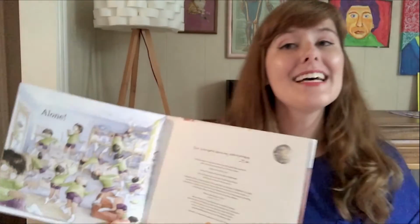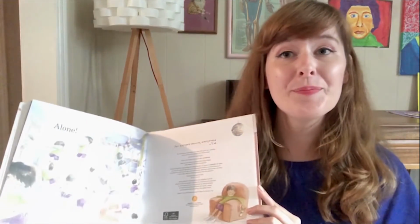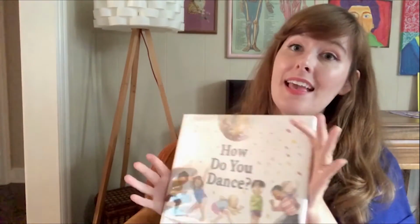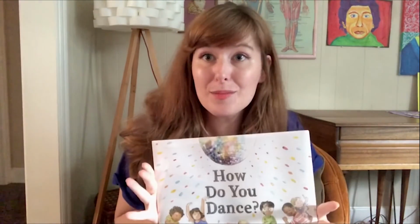So he does like to dance. He just likes to dance alone. And then I always close the book, say the end. And with my real little kids, I might say, give yourselves a clap, because they love clapping at the end of the story. And that is an example of how I might read a picture book.